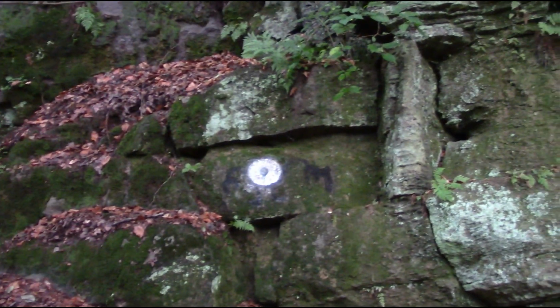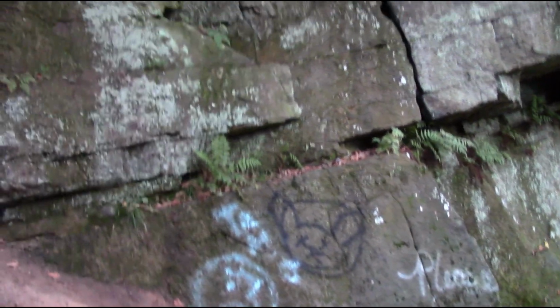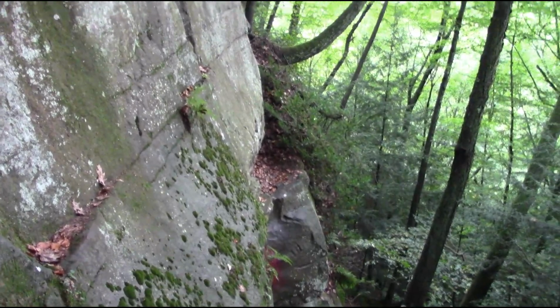And obviously somebody decided to come here and paint all the rocks. Actually surprised there isn't more of it. People suck. Not sure what the hell that's supposed to be. It looks like an eye. Frowny Pikachu thing, and please be something half covered in moss. So that's been there a while. And there's something over there also half covered in moss. And get another look at that yew growing there.